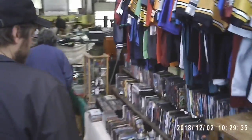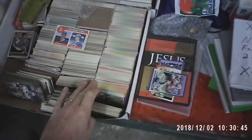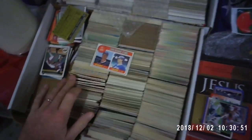Not really, it's all kind of older stuff. I saw that guy here a couple months ago. He had the same stuff, but he wanted like 10 or 15 for that '90 Topps set. Is that a '68 Topps card? It's just all commons. Football commons. It's literally all cards from like '90, '91.